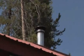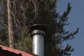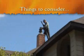After you have taken these steps, you can check how you're doing by looking for smoke from your chimney. If you are burning properly, you shouldn't see smoke. If you do, you'll need to review these steps again. Proper fuel and a hot fire are the most common solutions. Here are a few additional points to consider.